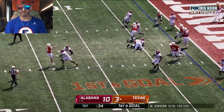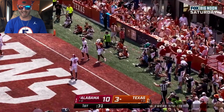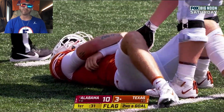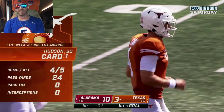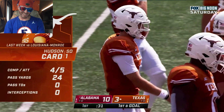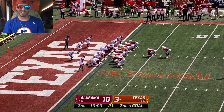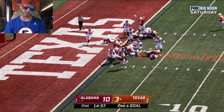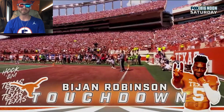Quinn Ewers. I think that's where he hurt himself there. He got drilled into the mat. Yeah, he got drilled into the turf, man. Oof. That hurt me, man. Hurt my shoulder watching. Oh my goodness. 2nd and goal here. Boom. Touchdown. Tie game. It was back and forth.